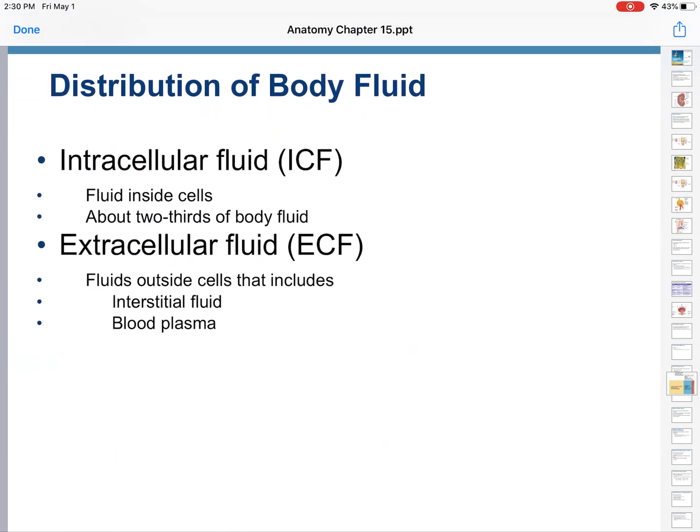How this water is found is in two different places, intracellular and extracellular fluids. Intracellular is inside the cells, mainly your cytoplasm. About 2/3 of all body fluid is maintained in cytoplasm in your cells. You also have fluids outside the cell. Interstitial fluid, fluids between the tissue layers, fluids between the cells themselves. You also then would have things like mucus has fluid in it. And then, of course, blood plasma. Blood plasma contains fluid.